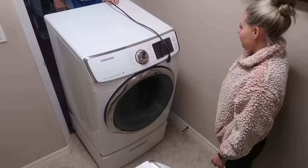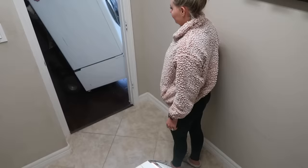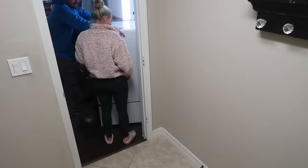When I was thinking of ideas on how to make this space more functional, I could have just gone to the organization process, which I will do in next week's video, but I kind of got the idea to just redo the space and make it so much more fun, and obviously also give it a pretty good clean.